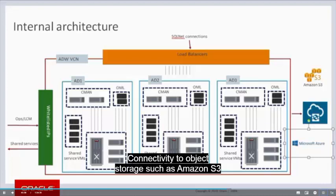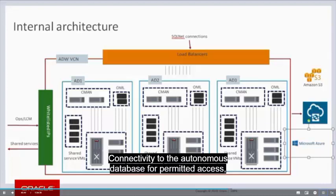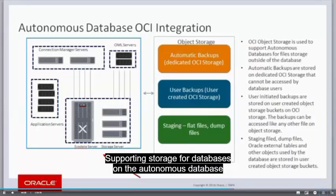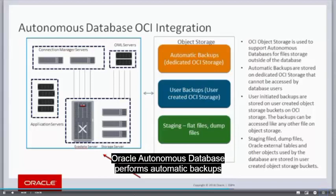Connectivity to object stores such as Amazon S3 also leverages this architecture. Connectivity to the Autonomous Database for permitted access, such as those of Oracle Cloud Operations, virtual cloud networks, or shared services, is performed through a whitelisted IP service that guarantees that only determined IP addresses can access these services directly. Supporting storage for databases on the Autonomous Database is provided by the Oracle Cloud Infrastructure Object Storage Service.